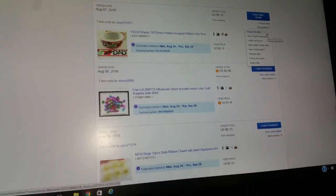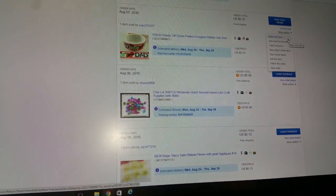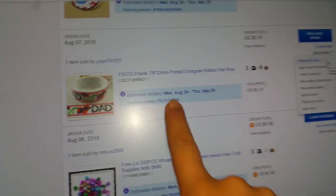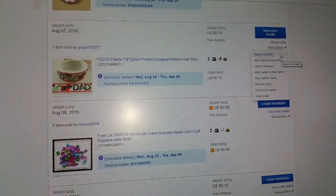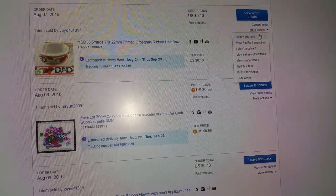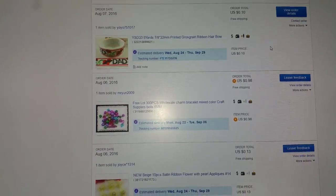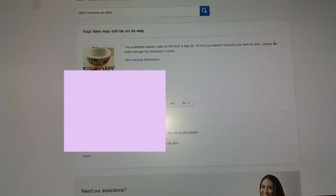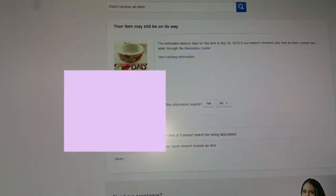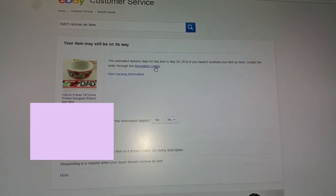So if you don't receive an item, okay, if you see this, their estimated delivery date is Wednesday, August 24th through Thursday, September 29th. So if I go here and click this more actions and go down to I didn't receive it, it's going to pop up and tell me your shipping date is that you should receive it by September 29th. So if you don't receive it, then you can go to the resolution center and resolve it that way.